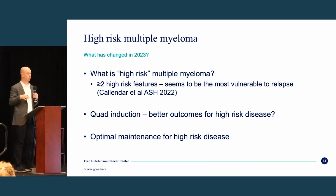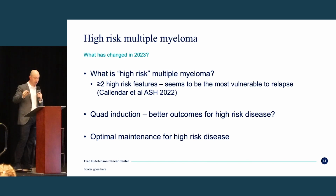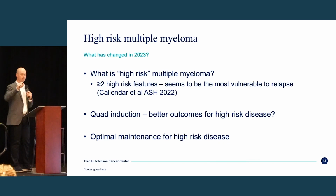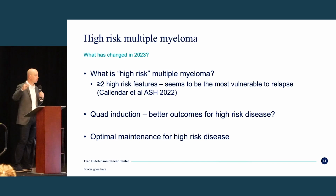So I'm going to go over what we consider to be high risk. In particular, I would say the presence of 2 or more high-risk features. And for those who are familiar with this, remember the high risk we define by the FISH changes, the chromosomal changes in the myeloma cells themselves. And the ones that I'm sure many of you are familiar with for high risk would be the deletion 17p, the chromosome translocations between chromosomes 14;16, 4;14, or 14;20, and the 1q gain, or amplification or duplication, depending on which nomenclature you prefer. And so if you have 2 or more of those features, that consistently seems, and I'll show you some of this data, to be associated with the highest risk of having more aggressive type of myeloma. When I say more aggressive, it just means myeloma that is more likely to come back.